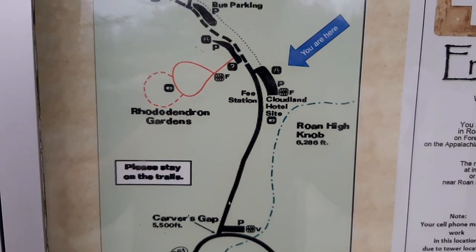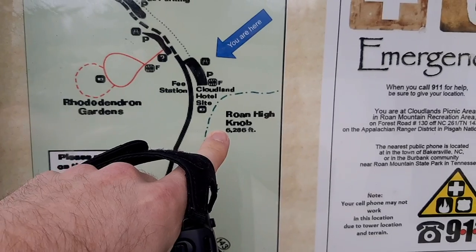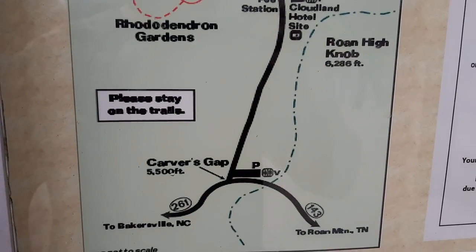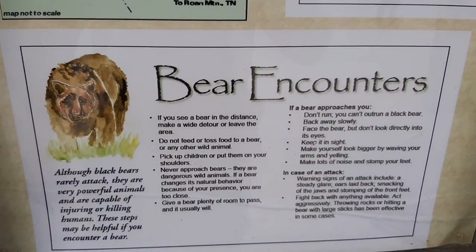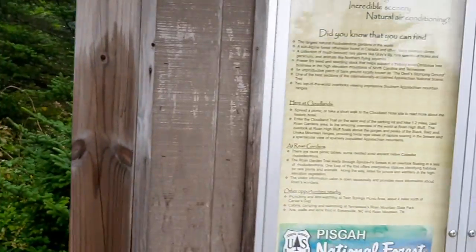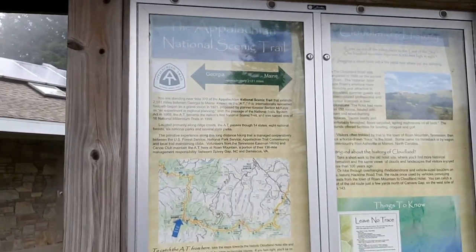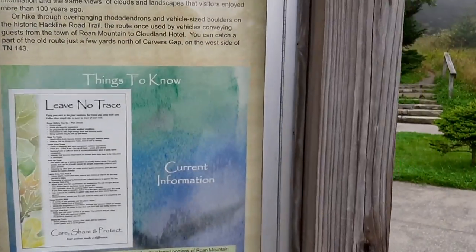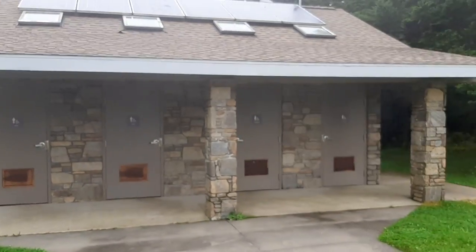So we're at this parking lot here, and we're gonna try to go to Roan High Knob, 6,286 feet. And they have a sign here for bear encounters. But good thing I'm carrying my 44 with bear loads. There's no cell signal here at all, so just something to be aware of. But they have these facilities here for people to use the bathroom.